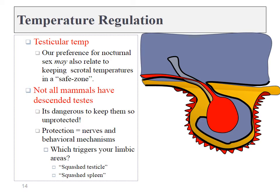One thing I find interesting is that not all mammals have descended testes. Some have taken the much wiser approach of keeping the testes internal. So there are definitely other ways of regulating sperm activity and function, besides keeping them in a cooler external environment. So how do humans protect their testes, if not by keeping them deep inside the abdominal cavity? You know, where females keep their ovaries nice and safe?